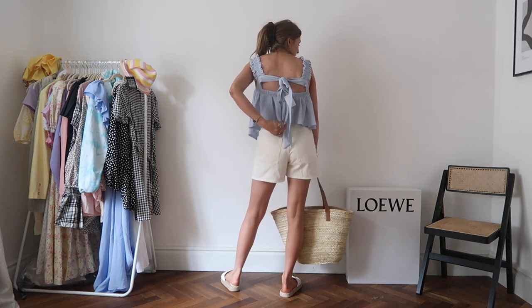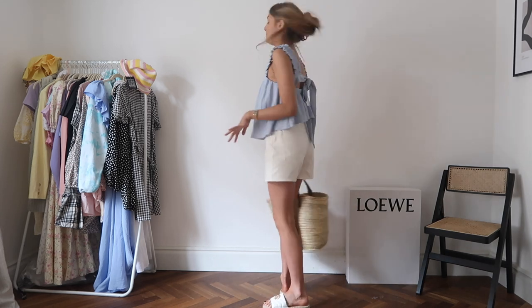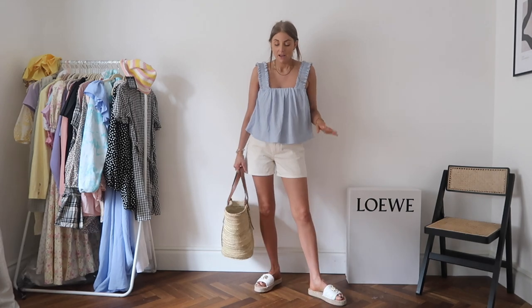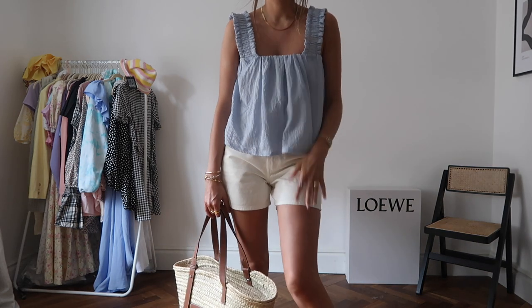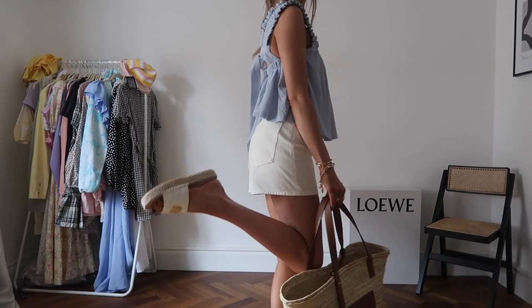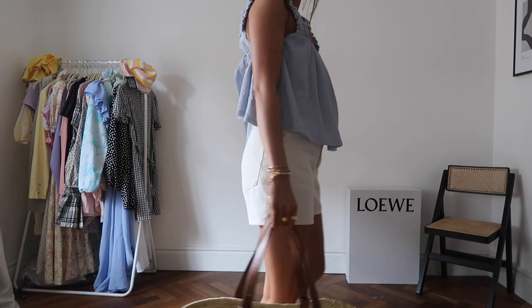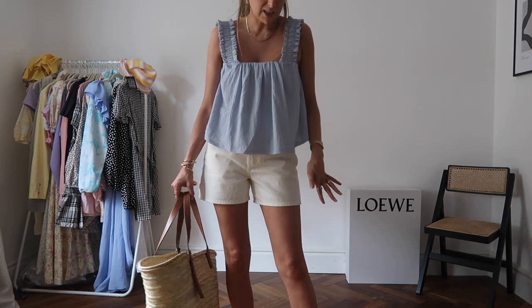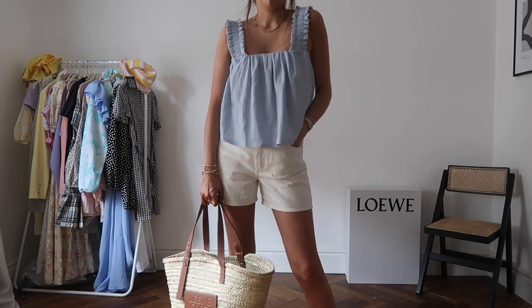As you can see, it's got that beautiful back detail. I really love the back detail. This is like 100% what drew it to me. And the colour, I'm just obsessed with this colour for summer. Let me come a bit closer so you can see more of the top. I've just got it with my shorts and my little espadrilles. But yeah, I think this is such a cute outfit. Really comfortable and easy to wear. These espadrilles are so comfortable, I can't even cope. Obviously with my basket bag.